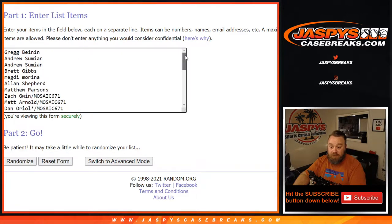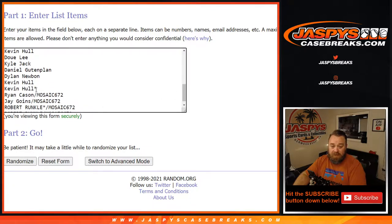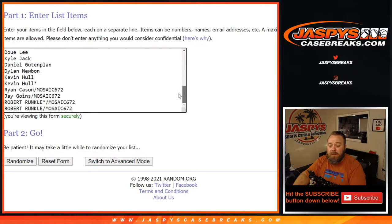From Greg Bynan, first spot purchased, all the way down to Kevin Hull, last spot, mojo. You'll see there's some fillers in here. Mosaic 671, four spots given away there. And Mosaic 672, four spots given away there. No matter how you got into this break, thank you guys very much, and good luck.